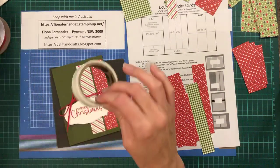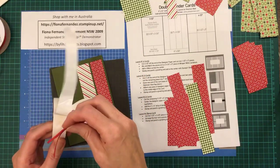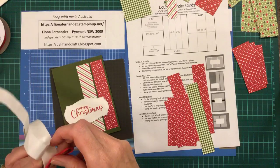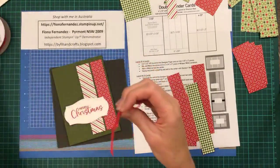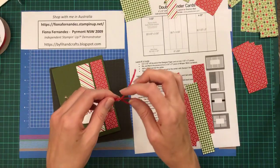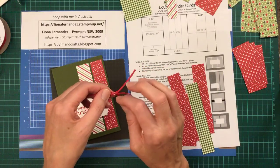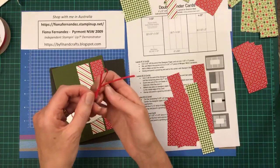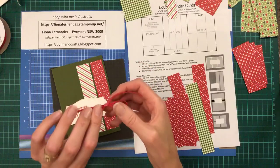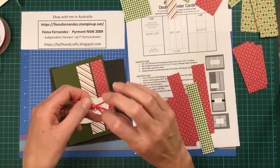Where's my glue dots? I'm going to use one of these glue dots. And my bow, push it on like that and pull it up, and I don't want it sticking out at the bottom, so I'm just going to push it under a bit carefully so it doesn't stick too much to you. Sometimes it does. There we go.